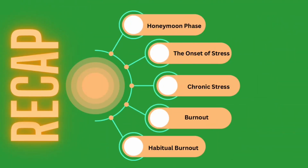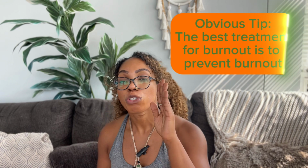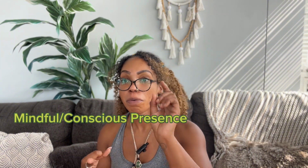So to recap, the 5 stages of burnout include the honeymoon level, the onset of stress, chronic stress, burnout, and habitual burnout. The interventions that we apply include stress reduction, stress management, and remedial support and intervention. The best advice I have, if I said it once, I said it 1,000 times, is a proactive approach to preventing burnout. So self-advocating, recognizing risk factors, being mindful, intentional.